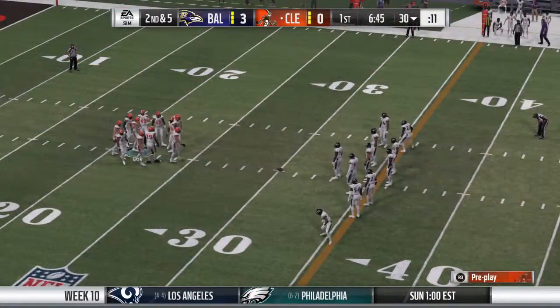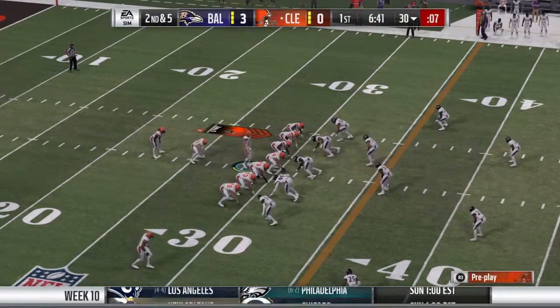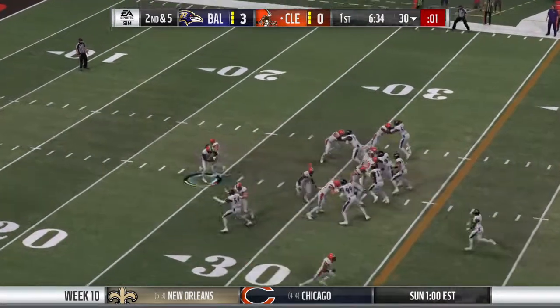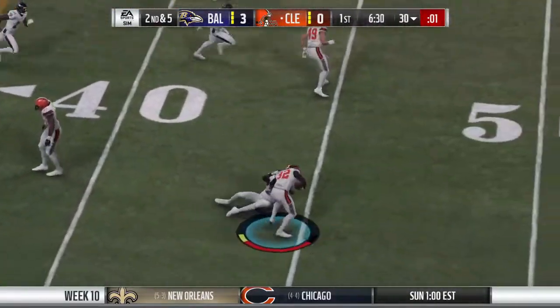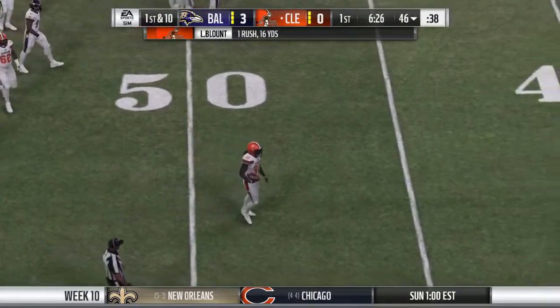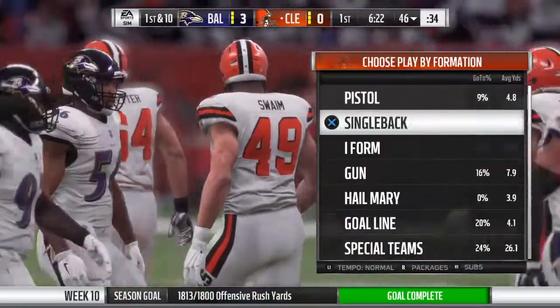Second down following the run. Time running out here on the play clock. Now a first carry for LeGarrette Blount. And able to get this one across the 45 before he's brought down. A good play there as the Browns strike for 16 and a first down.